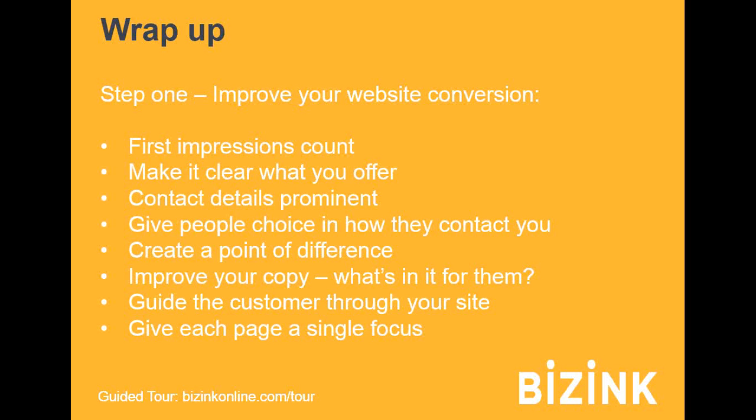So step one, improve your website conversion. First impressions count. Make sure they can see what it is you offer very quickly and that you look professional and the website looks inviting. Make it very clear what you offer, have clear, prominent contact details, give people a choice of how they're going to contact you, create a point of difference, look through your copy and improve it, focusing on what's in it for them.